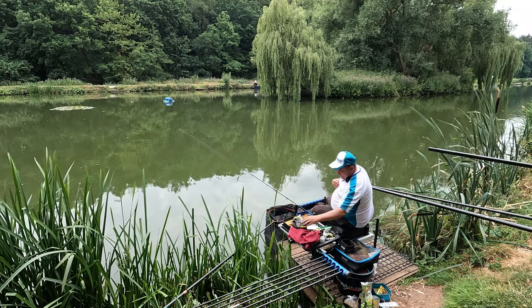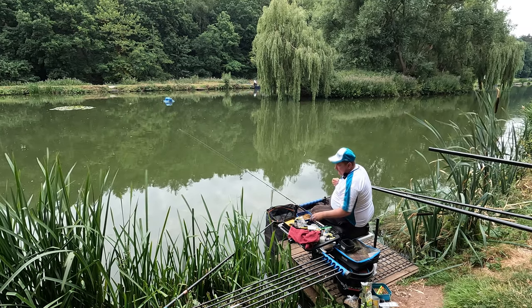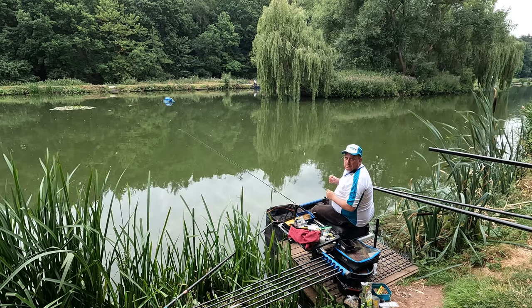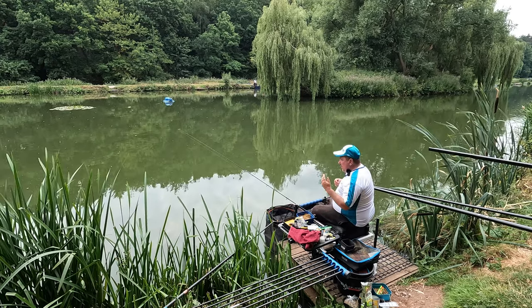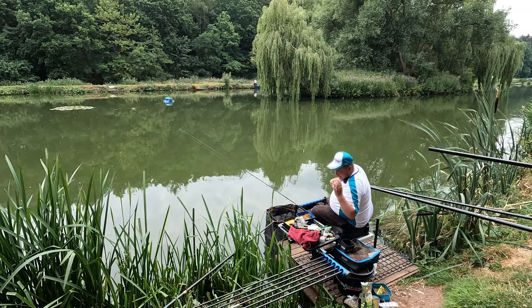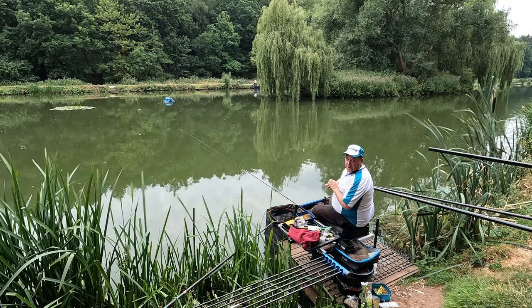And weight-wise, what do you reckon is going to win today? I would think you'll need 150. Is this peg capable of 150? Oh, 100%, mate. I know every peg. Every peg is capable of 150 easy. Brilliant. It's one of those fisheries. It's frustrating, but if you get it right, it's very rewarding.